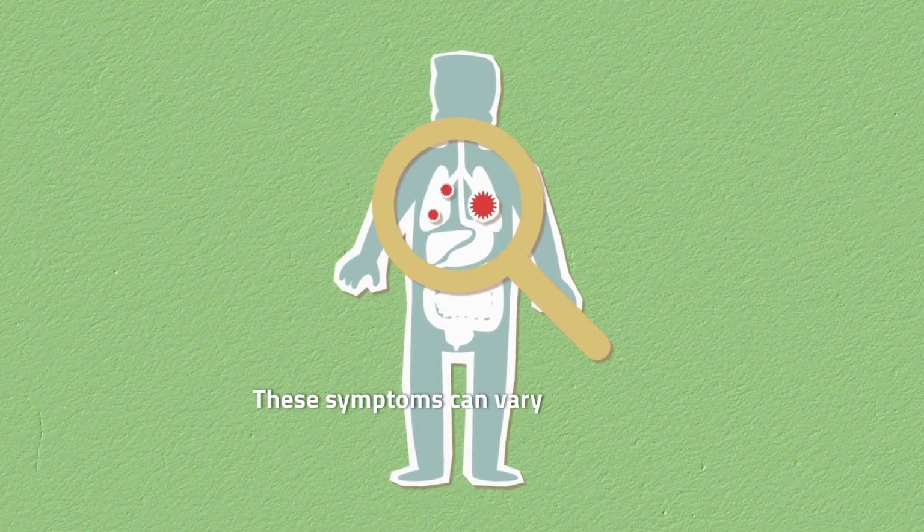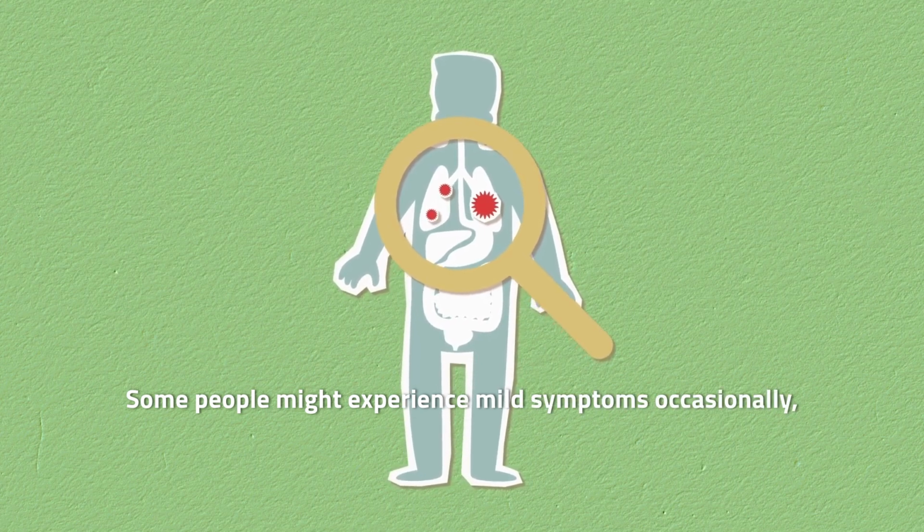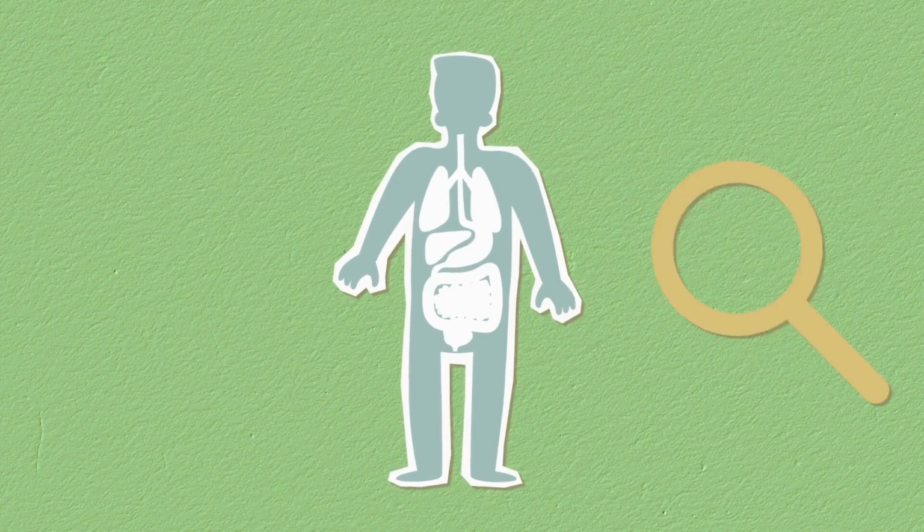These symptoms can vary in severity. Some people might experience mild symptoms occasionally, while others may have more frequent and severe attacks.